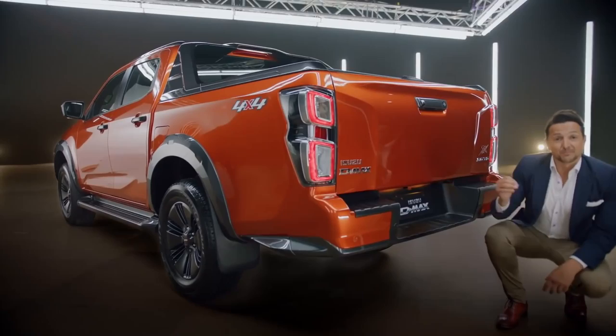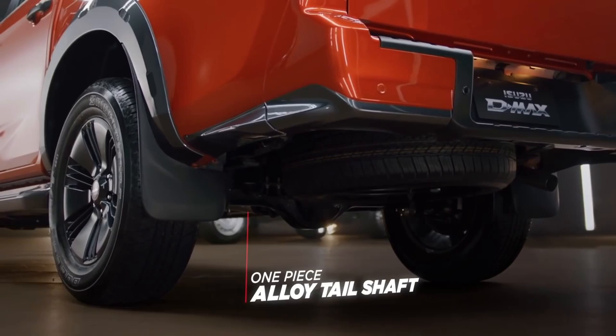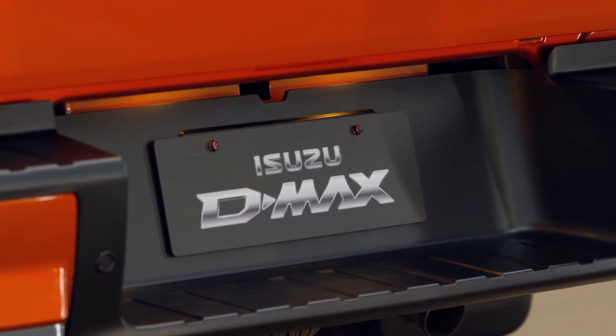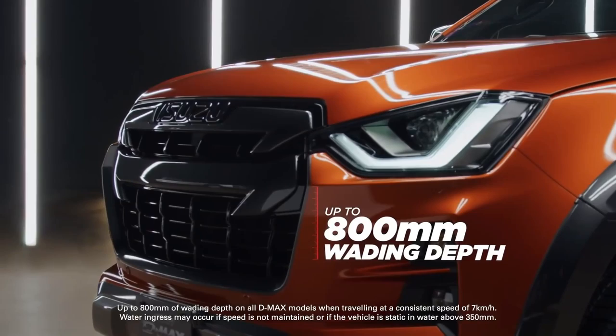Engine power is now transferred to the road with a more efficient and faster shifting gearbox. For four-drive models, a solid and lighter one-piece aluminium tail shaft connects to the rear differential, which is now fitted with an electromagnetic diff lock for constant traction when off-roading. On the topic of off-roading, Isuzu engineers have cleverly engineered the engine air intake system based on Australian feedback, which has increased the D-Max's wading depth up to 800 millimetres.